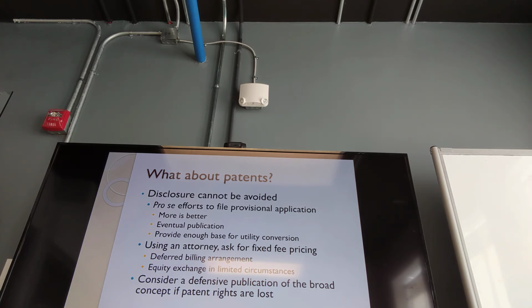Now, what can you do to make that effort less disastrous down the line? Because let's say you get acquired or you get some funds from that commercial release and you want to have a patent attorney come in. The more you put in it, the better. The more disclosure, the better. But the counterweight to that is that it will eventually be published.